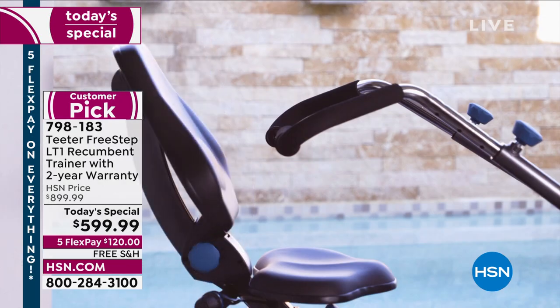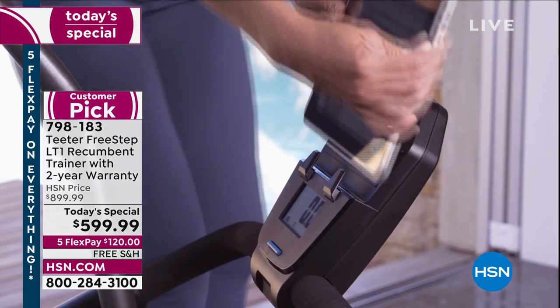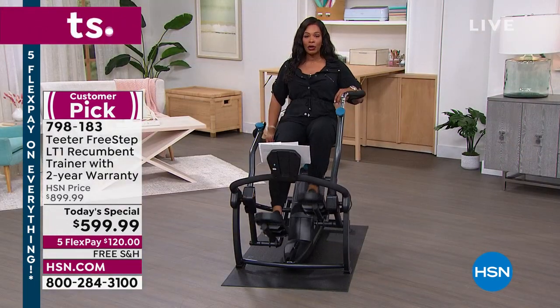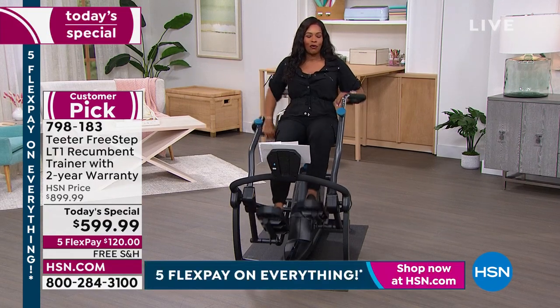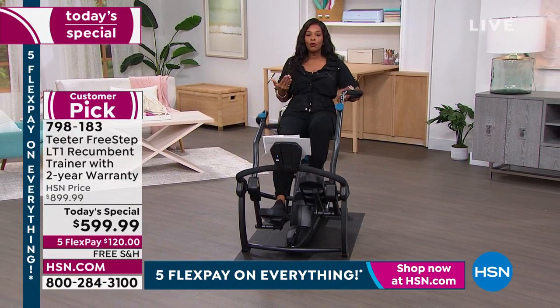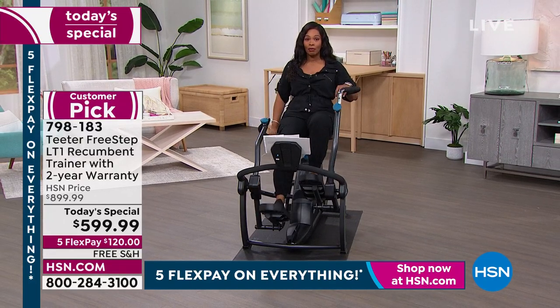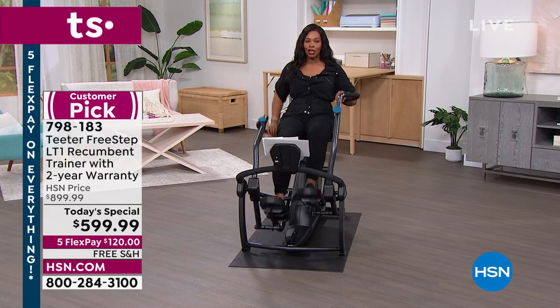You can use it, great for every member of the household. It holds up to 300 pounds. And what's great is that, let's say you do have maybe weight loss as a goal for you. Maybe the idea of going to a gym or going around a bunch of people, you don't feel comfortable with that. Jumping up and down is not your thing. You're sitting, you're comfortable, you are moving and really working your body. Let's take a listen to some more testimonials.